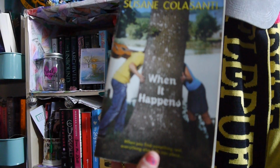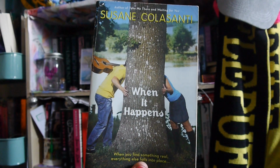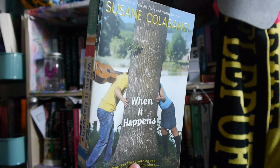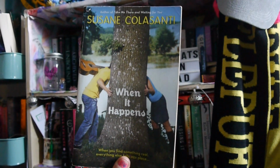I've got a copy of When It Happens by Susane Colasanti here. I've owned this for a few years. I believe I found this in a second-hand bookshop. I'm really happy that I managed to find it. It is an American edition as well, which is really cool. So yeah, unfortunately I still haven't got around to reading it yet.